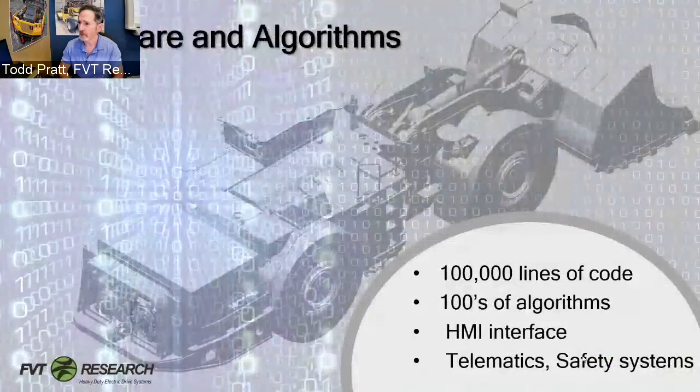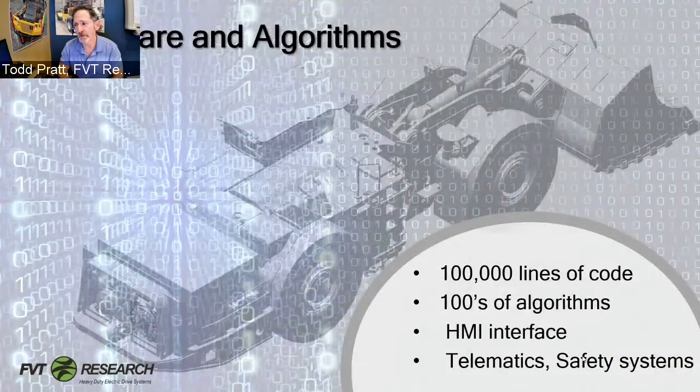And then firmware and algorithms. Typically, our machines have about 100,000 lines of code, hundreds of algorithms, your HMI interface for your operator, then you've got telematics, safety systems, and all that.